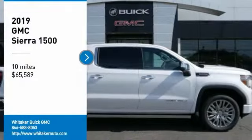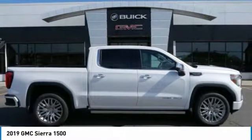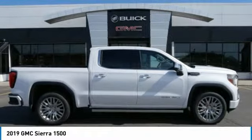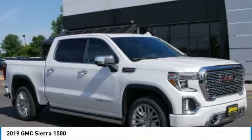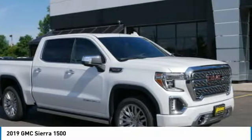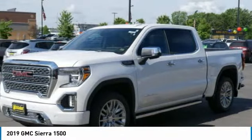Take a ride in the 2019 GMC Sierra 1500. The Sierra 1500 offers a 5-star frontal and side crash test rating and a combination of mechanics and aerodynamics that give it better conventional V8 fuel economy than any competitor.